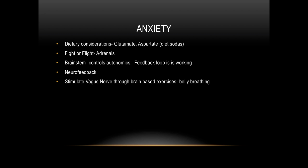In our office, we do things like neurofeedback to control anxiety, along with the dietary changes that I just mentioned. We stimulate the vagus nerve through different brain-based exercises, and we'll actually use electrical stimulation to stimulate the vagus nerve. And these have proved to be quite effective in controlling anxiety. In fact, our success rate right now is 100%.